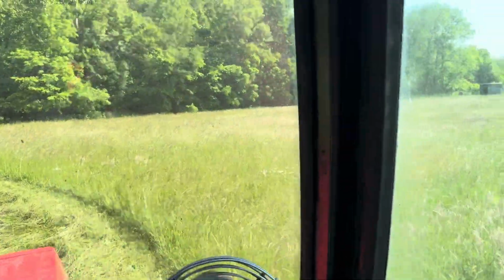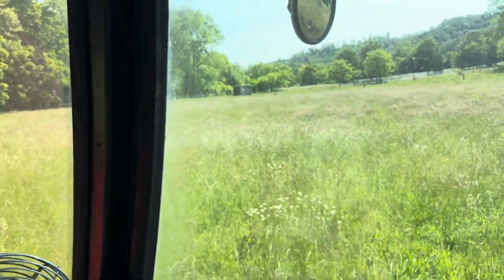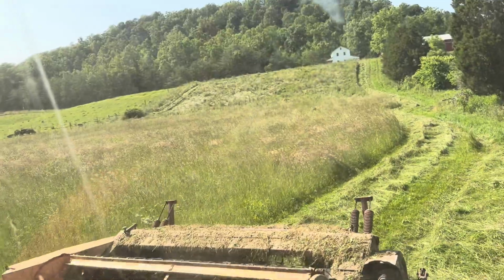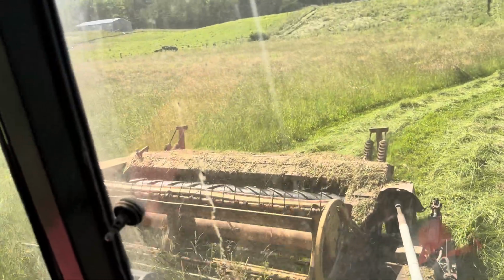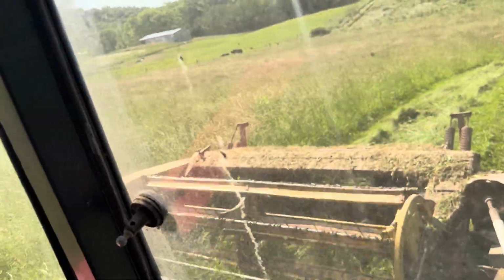Started on the other little hay field. There's a little hay field over here that we need to get started on. There's a hill there. I probably won't get that. I feel like it's a little bit too steep, so I'll probably just bush hog that later on. Here's a little bit of footage of this other little field.